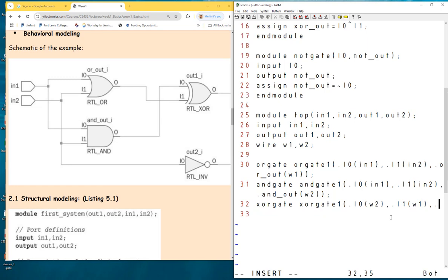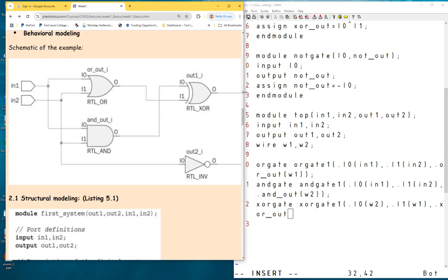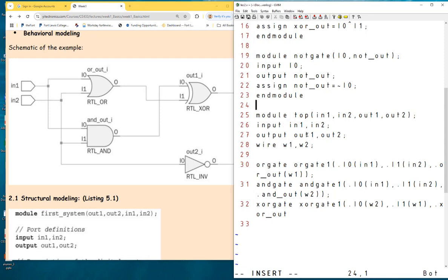And the output, which is XOR out, over here, right? XOR out to what? Out. L1. We can directly use L1 because L1 is the port of the top. It's over here.